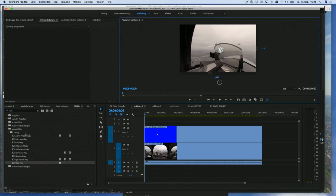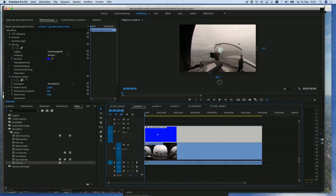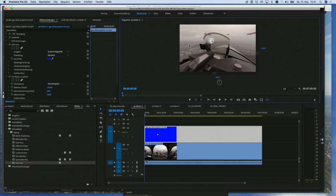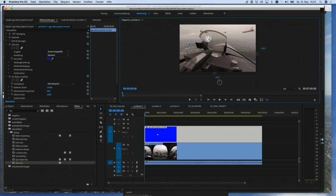Let me see. Yeah. The problem is when you move around, it's flat. So what I'm doing, I put the effect Plane to Sphere on it, this one here. This puts the graphic into the spherical room. You see when I move it away, it stays in the spherical room even if you move around.